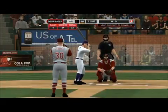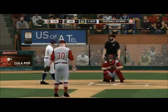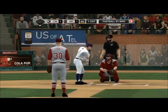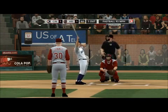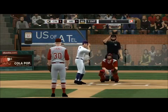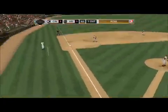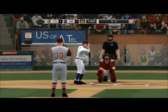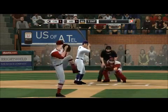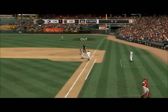One out, nobody on. First pitch. Swings and misses at the fastball, 0-1. The pitch. Swung on and fouled away. Smashes that one towards the shortstop. In time for the out.